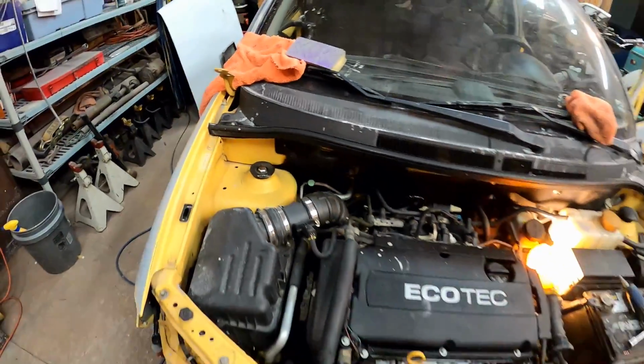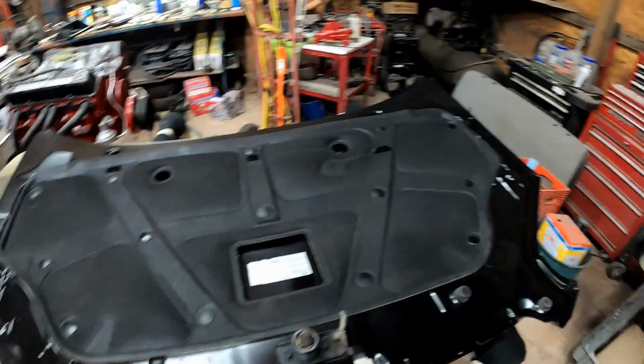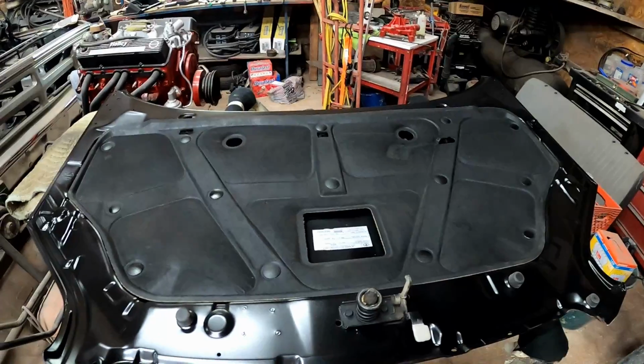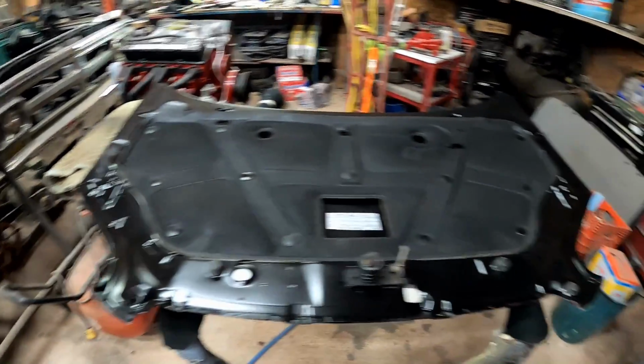And man, by the way, that hood turned out pretty nice. So, all right, there's the hood all put back together. Got the hood insulator in there. We got the masking tape off of our emissions emblem there. And I think it's ready to go back on the car.